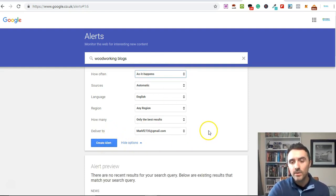And then every time a new blog article about woodworking is put onto Google, Google will send you an email notifying you, and then you can go over to that new blog which has just published a post about woodworking. You can leave your comment with your product link down below in the comments. What I really like about this method is it's an evergreen topic, because these comments are going to be up on these blogs for years to come, basically until the blogs come down.